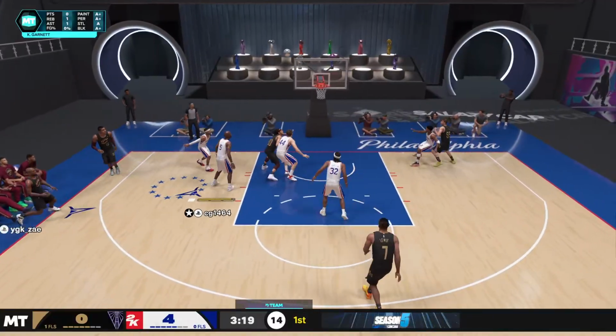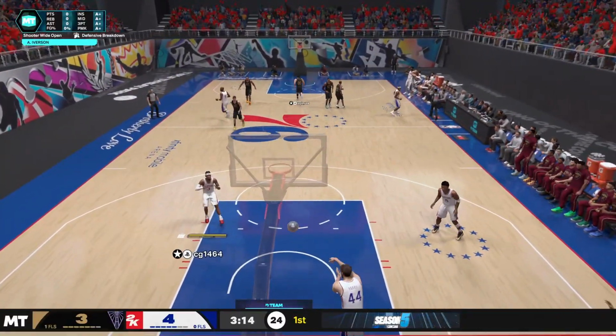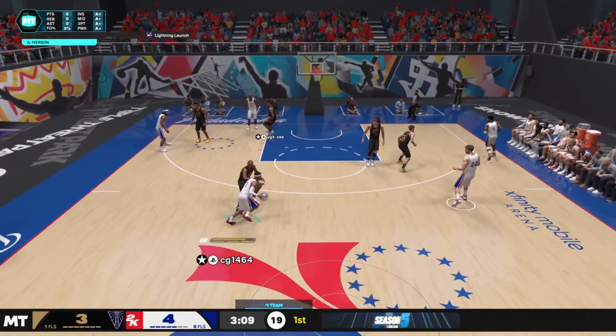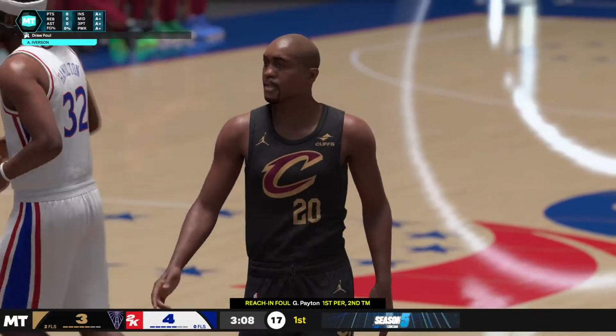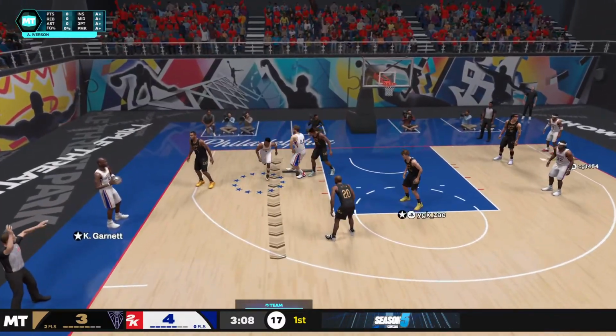And that is why you want to run off turnovers. Get down the floor before the defense is set. And they don't want to get in a habit of giving him open looks from three. First quarter steal, but not who you want to leave open. And Gary Payton is going to pick up the foul. That's his first foul.